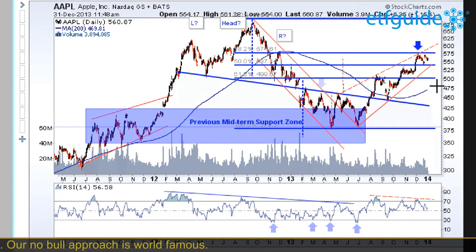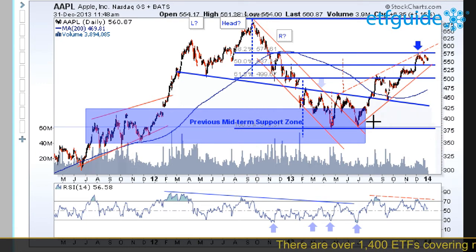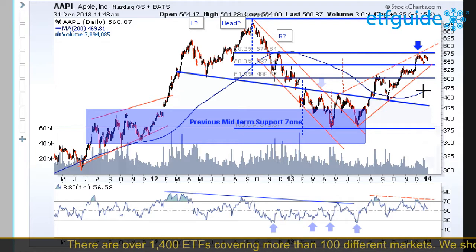But even more, Apple's volume has also picked up as it makes these new highs. So you can see somewhat right here, and again right here, volume that corresponds with this high in Apple's stock. And it looks like sellers are stepping in, rejecting prices at those levels, as represented by more and more volume as price spikes higher.